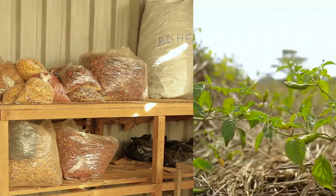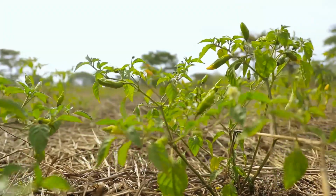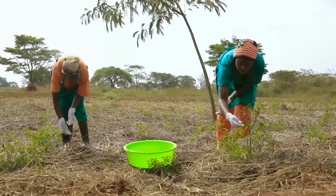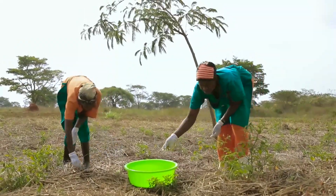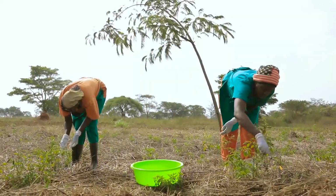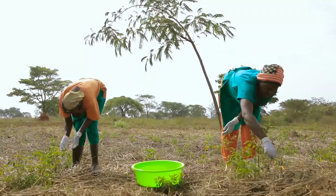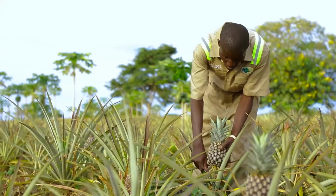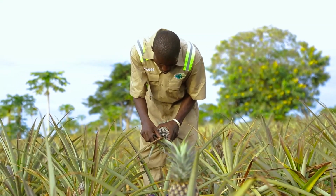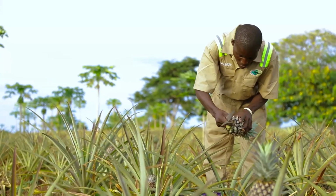Come with me. Personal hygiene for someone harvesting agricultural produce is very important. You should wash your hands and dry them before harvesting any agricultural produce. If you have gloves, you can wear them. You should cover your hair to avoid contaminating your produce. You should have shorter fingernails to avoid damaging the fruits. You should not wear perfumes, as this may contaminate and change the smell of your produce.